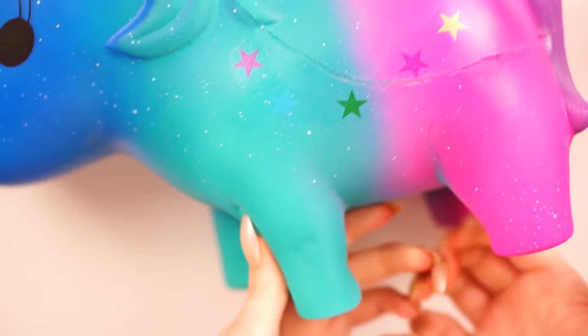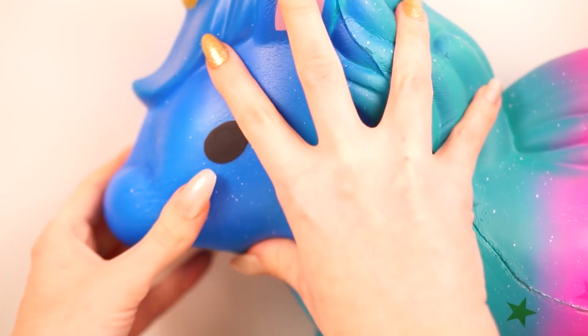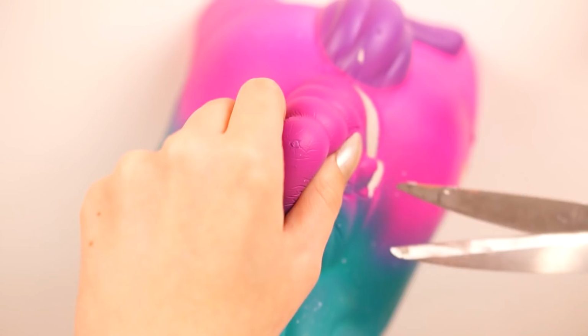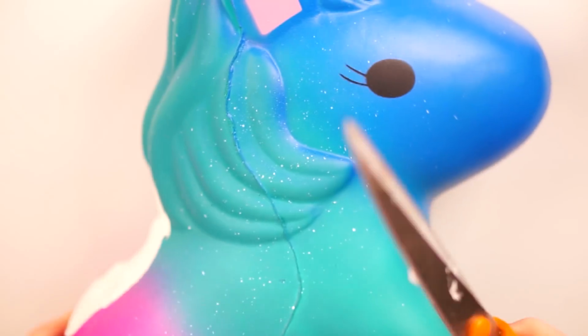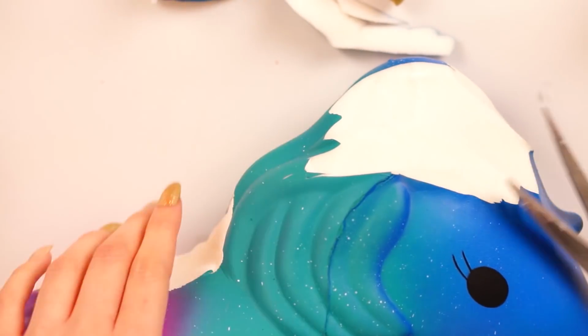And to be honest, if I'm being 100% honest, I did really enjoy destroying it a little bit with my scissors and peeling the paint off and everything, so I just went right on in. As you can see, I went ahead and I cut off all the little bits from the back. I cut off all of the mane, the horn, the ears and everything, and just rounded it out until I was completely happy.